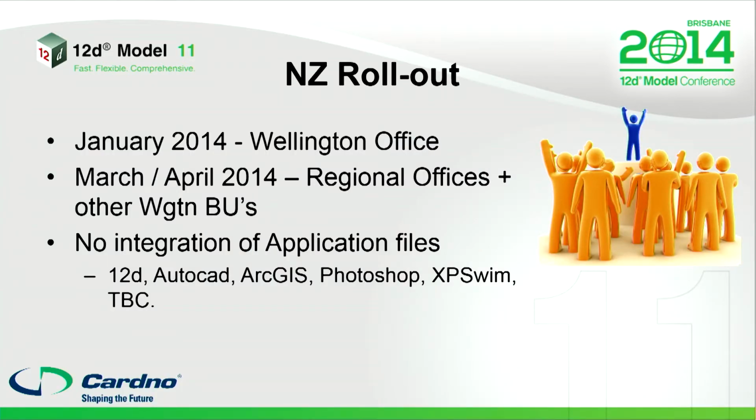So, New Zealand rollout. On January 14 this year, we switched everyone in Wellington over to Synergy for all new projects. A couple of months later, the other offices followed. Again, we weren't integrating 12D or any of our applications into Synergy. We still had them sitting on our project drive. It was more the inputs and outputs.